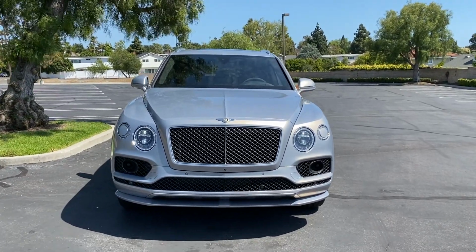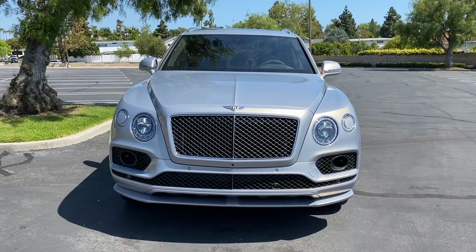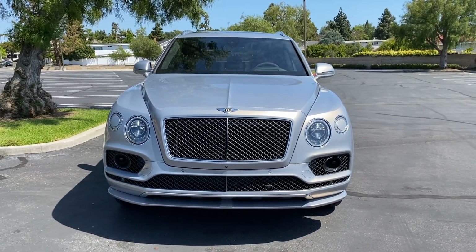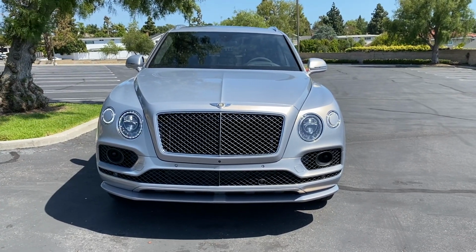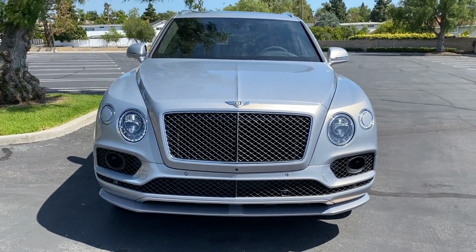I explained that this one was in extreme silver, that is the paint scheme. It also has the Centenary spec. Bentley calls all of their packages specs. So as I say spec throughout this review, just keep that in mind. I basically just mean package.